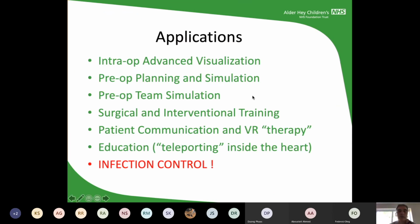So the applications are obviously advanced visualization, planning and simulation, a lot of simulation. And I add the intervention, because I think that using augmented reality will be phenomenal training for intervention. And obviously for patient communication.